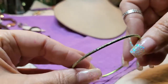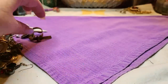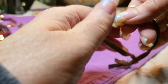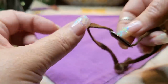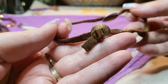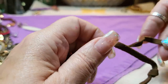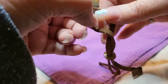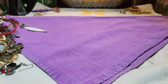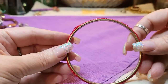That's aluminum. Look, it's all wonky. Oh, we have a suede. That's real suede. And this says Hope, but that's not sterling. And it's got one on the bottom. And just push it up. Yeah. Nice, Hope. We have another bracelet. Red sea beads. Nice size.